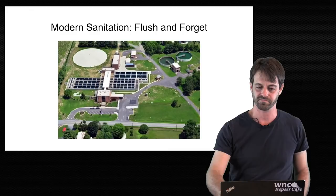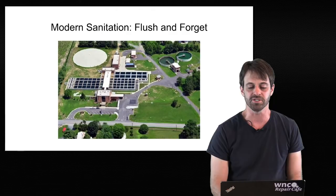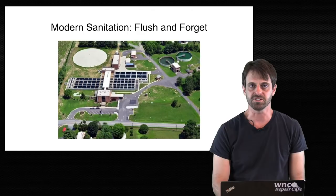Modern sanitation, flush and forget. Modern sanitation brought on by urban living and our distance from agriculture. Cheap synthetic fertilizers, cheap energy, odor, public perception, flush toilet technologies. These are all reasons why we don't collect our urine anymore.